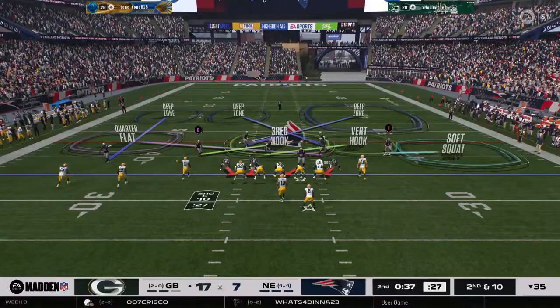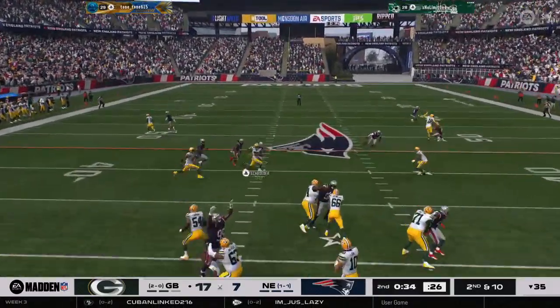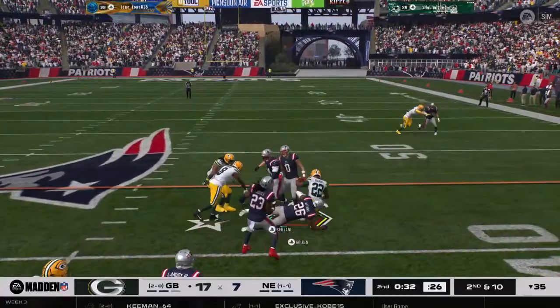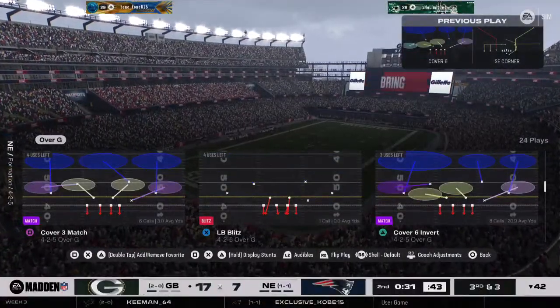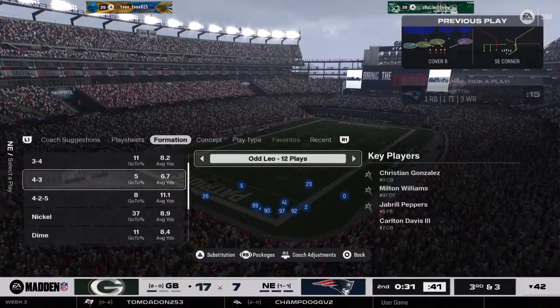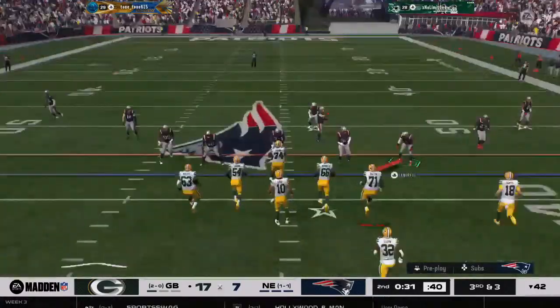It's second and 10. Ready, set. Back to the air, Love hits him on the in route, and he's going to be brought down at the 42. Now timeout taken by Green Bay. That's their second, and they still have one in their pocket for what's left of this half.